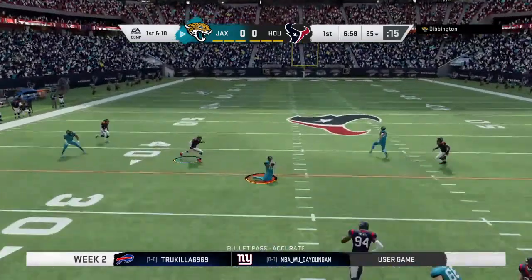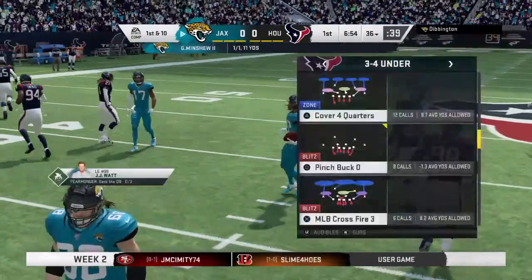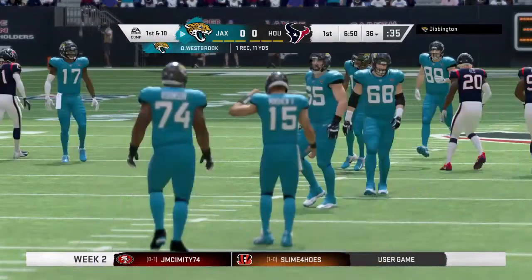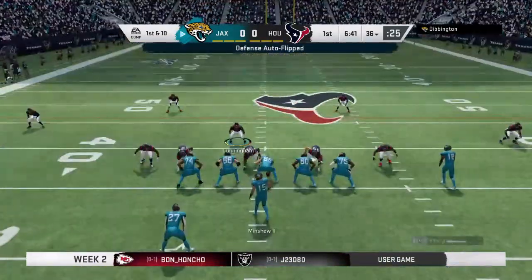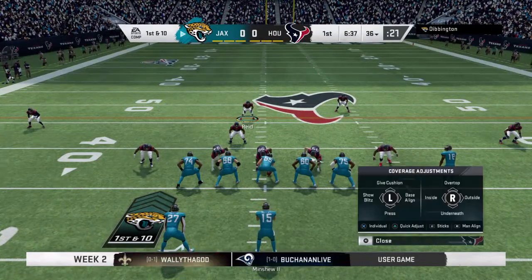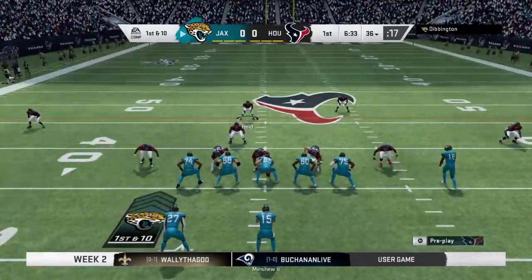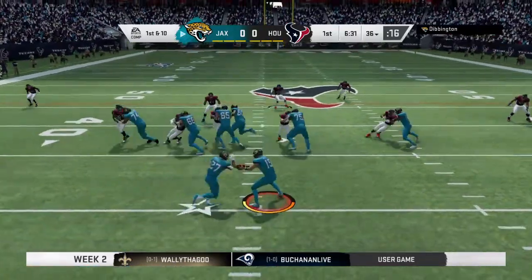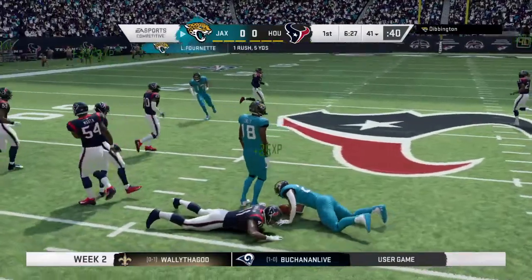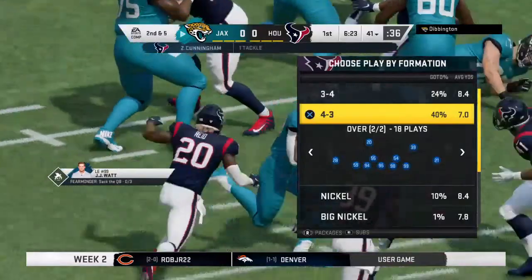Minshew, 1st and 10. That one complete to D.J. Westbrook. 11 yards there for Jacksonville and a first down as well. So from the 36 now, 1st and 10. They go with Leonard Fournette, third-year back from LSU, and he'll grab a gain of 5 out of this up to the 41-yard line.